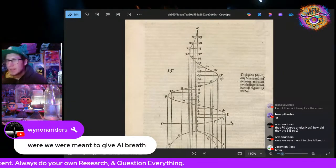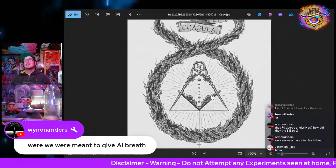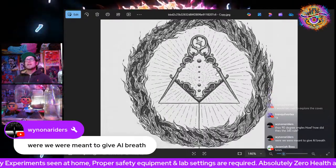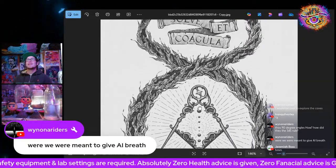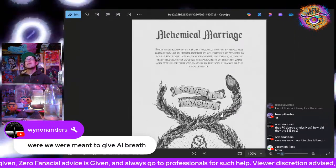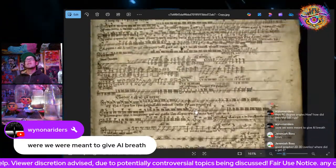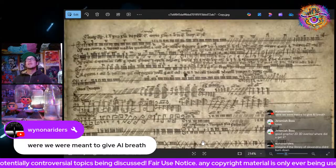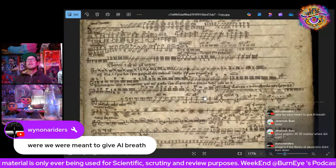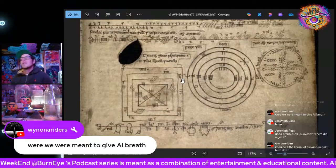I think so, but not yet, and not while we have weapons being used with AI. That's asking for Skynet and Terminator, which I do not want to see, so not yet. First, humanity has to come to peace with itself. All right, got the compass and the square. Yeah. In symbology, chemical marriage. What is this one? Like music, maybe? I don't even know. Or alchemy. Potentially alchemy. I don't know. Don't know what we're looking at here.